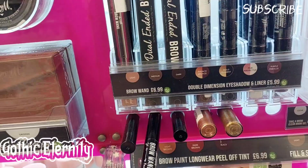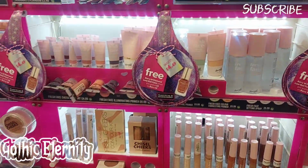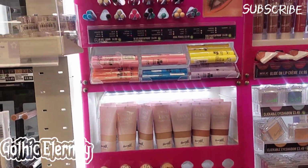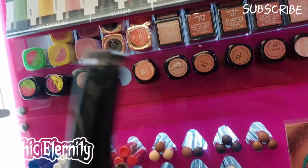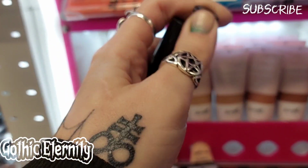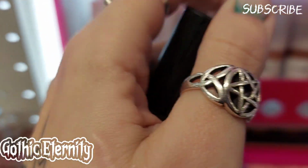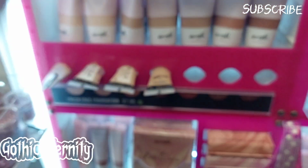There is so many different types of things. I have tried nearly every single brow pen, and because I don't have any eyebrows, most of these things don't actually work. Oh, a black lipstick. Looks a bit messy. This is a tester. Yeah, I wasn't even going to test that. It looked pretty gross.